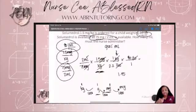So remember when I said it's a puzzle piece, regardless of if it's on the top or if it's on the bottom, you can flip that puzzle piece and manipulate it around to fit your puzzle. So I flipped my puzzle piece and I put 2 milliliters on the top and 75 milligrams on the bottom, so that everything else will cross out except for my milliliters, because that's what I'm looking for.